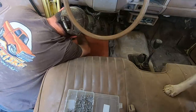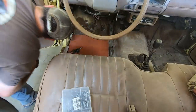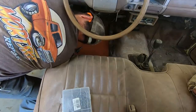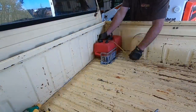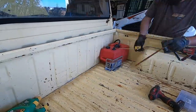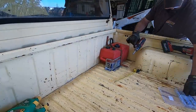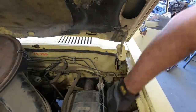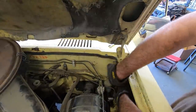What do you do, run a screw into the door dinger? Fix you. Got it. Real good. Nice.